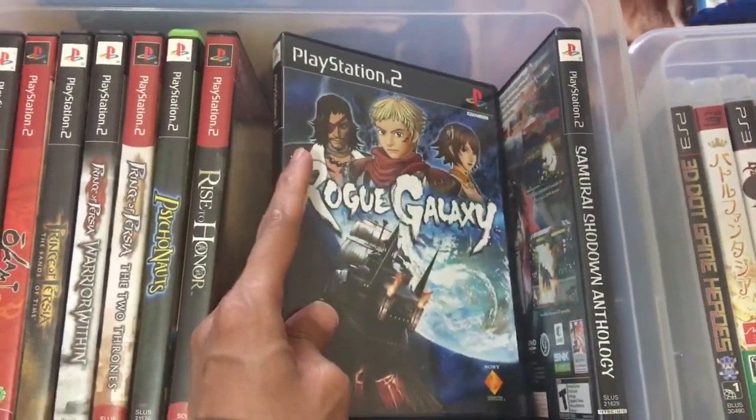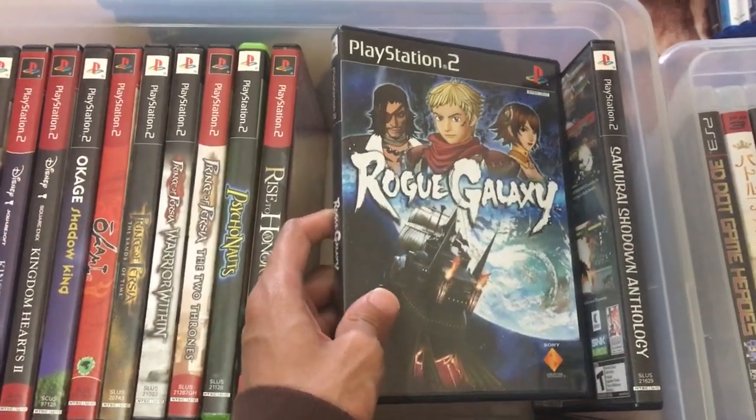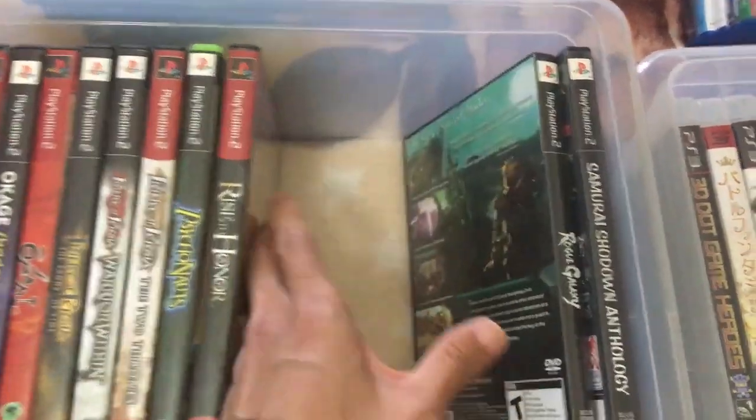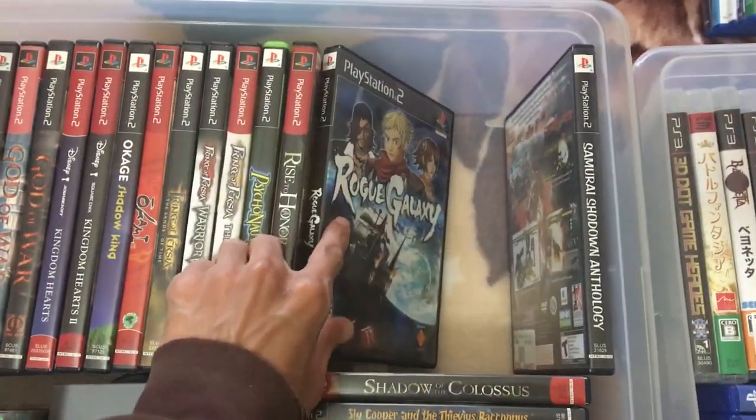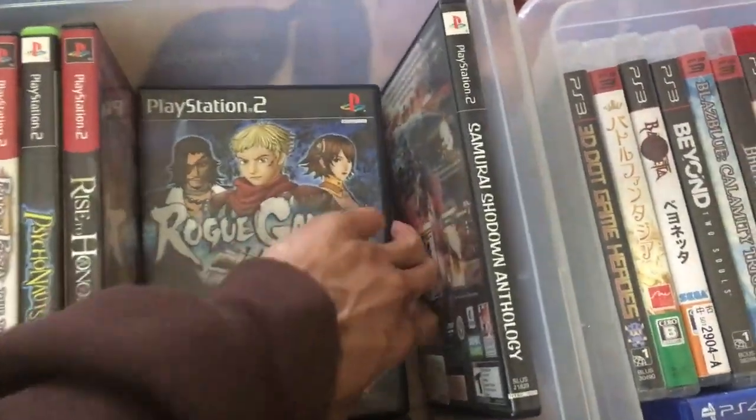Rogue Galaxy, I haven't played yet, but I've been wanting to play this one for the longest time, and now that I finally have it, I haven't played it. How does that work? So I'm keeping that one.